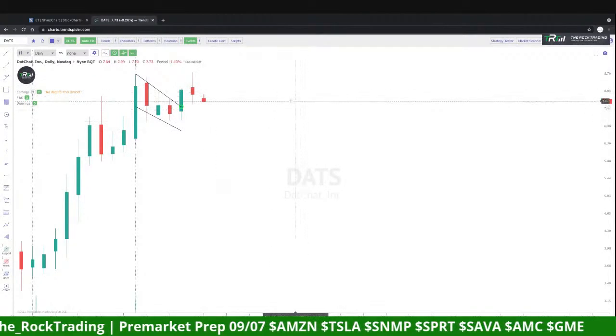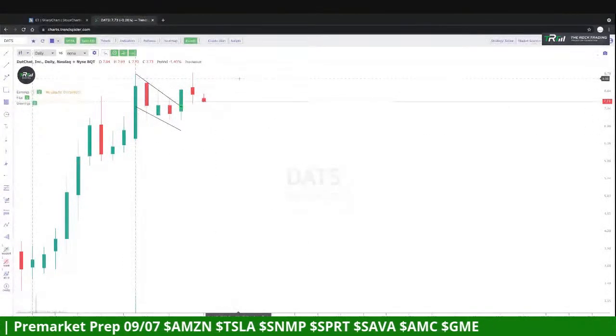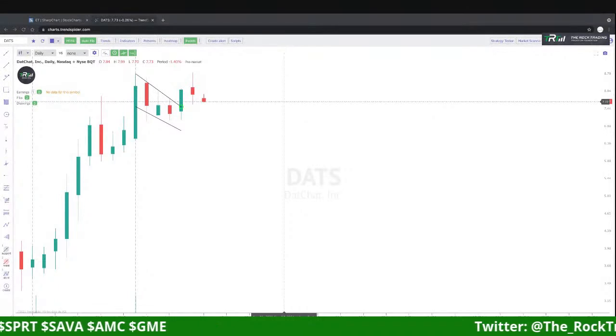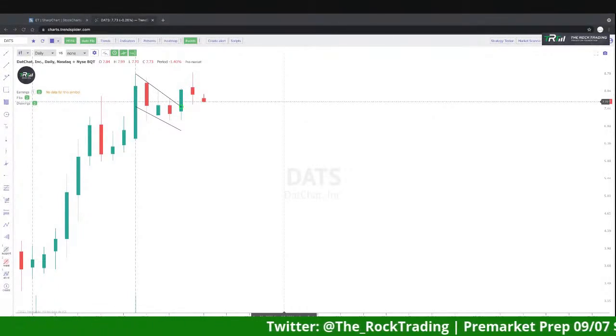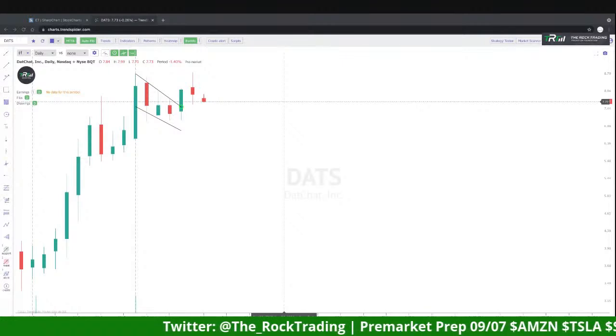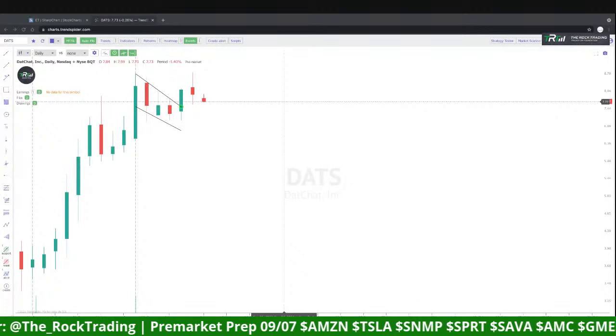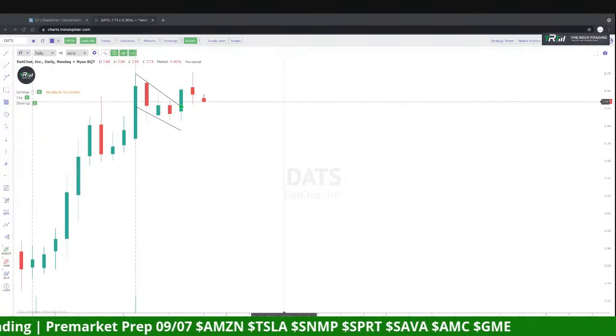It broke out of a bull flag a couple days ago, and it's coming back down a little bit. But I still think this is a very viable technology company with great stuff happening. If you guys check out their investor deck, amazing, amazing technology, something that I do believe other tech companies would be interested in, at least in acquiring, right?